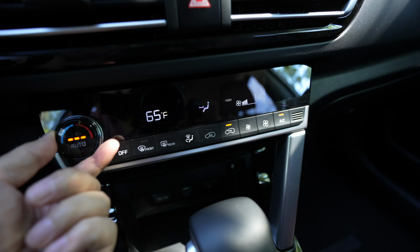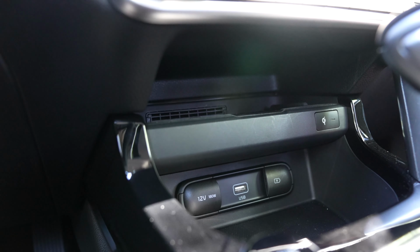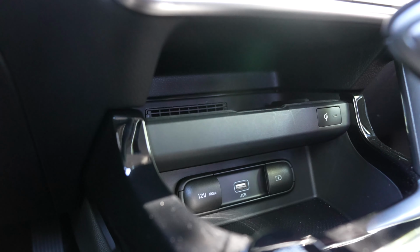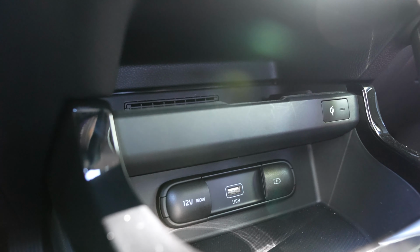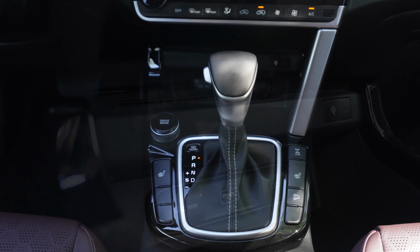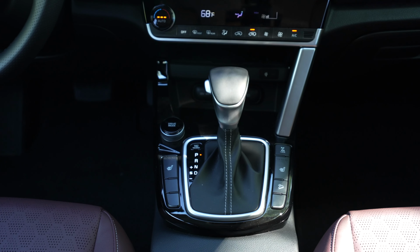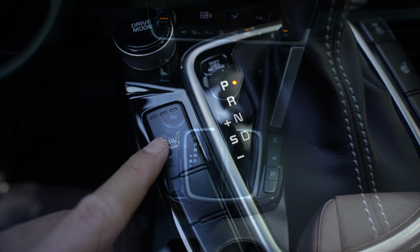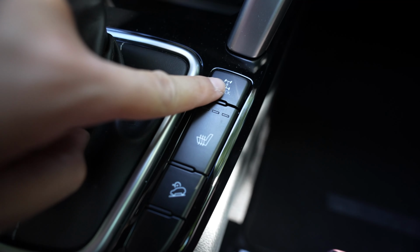And right underneath, you'll find the single zone automatic climate controls. This model comes with a wireless charger, so there's a dedicated tray for your phone. You'll also find USB ports and a 12-volt plug in the storage compartment. By the gear lever, there's a drive mode dial where you can select between normal, smart, and sport modes. And then you'll also find your heated seats button and the center diff lock and hill descent control functions.